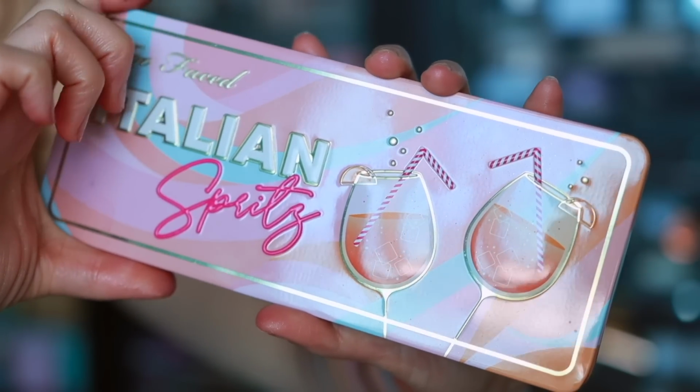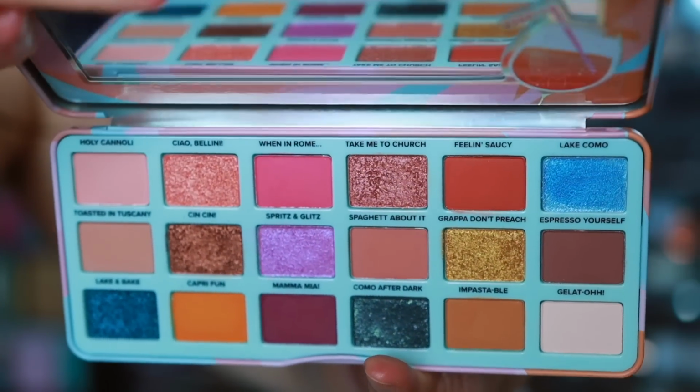Now, I will say one thing about this palette as I've continued to use it more. I don't love it as much as the reviews are saying. I've noticed for me a few quality issues. That being said, you can absolutely still get a gorgeous look.